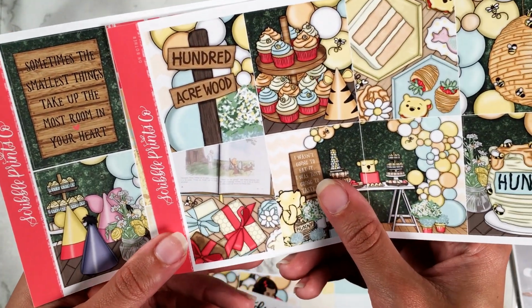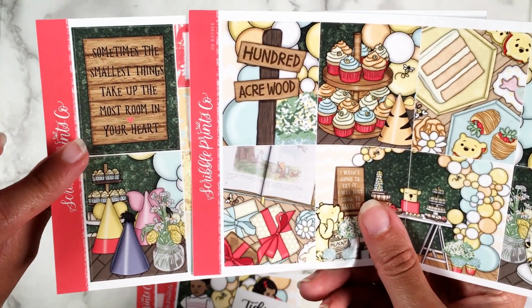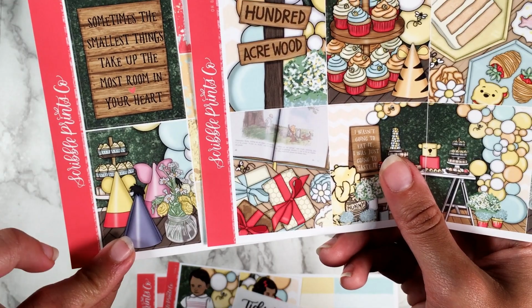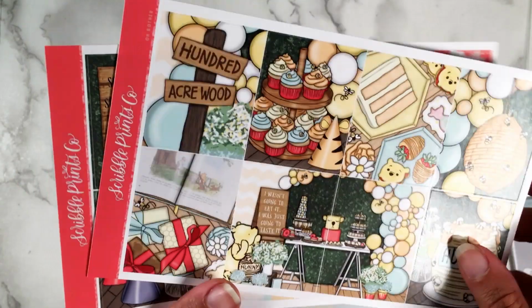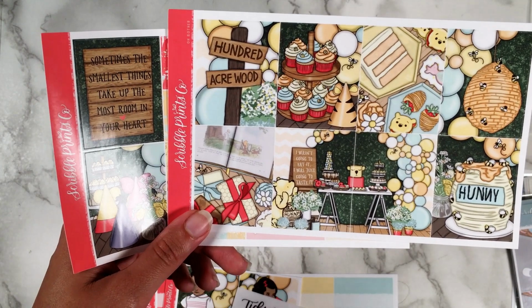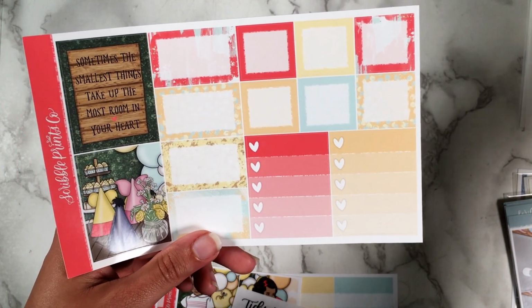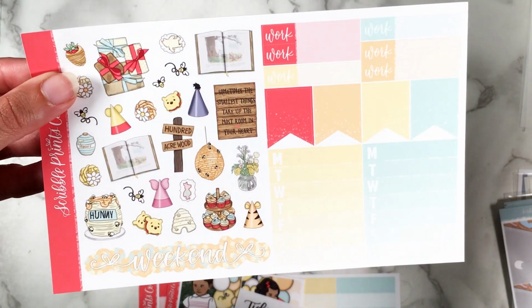So we have our extra full boxes over here. We have another sign that says, "Sometimes the smallest things take up the most room in your heart." Love that. And then we have the party hats of Pooh, Eeyore, and then Piglet. I'm like a combination of all of them, honestly. And Rabbit, and Owl. And Kanga. I'm just everybody. I'm a combination of all of the Winnie the Pooh characters. Oh my goodness. So we have more boxes. Some nice deco over here.